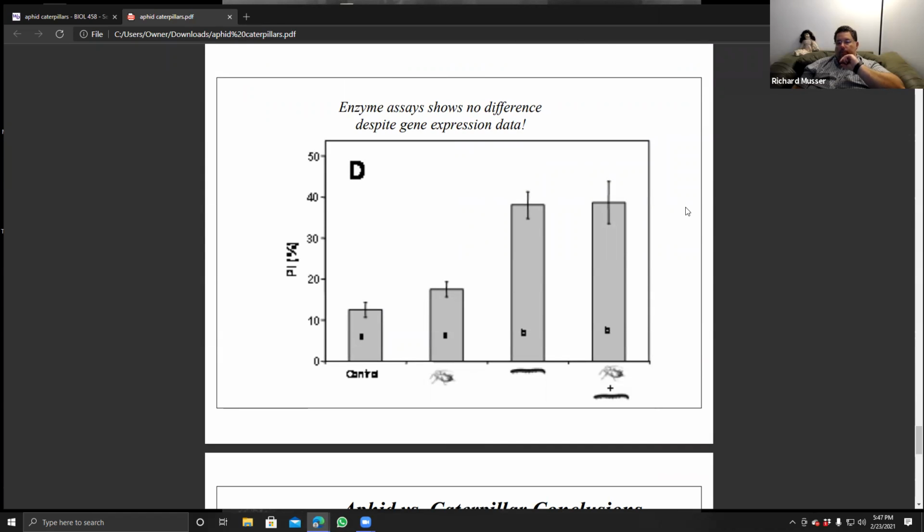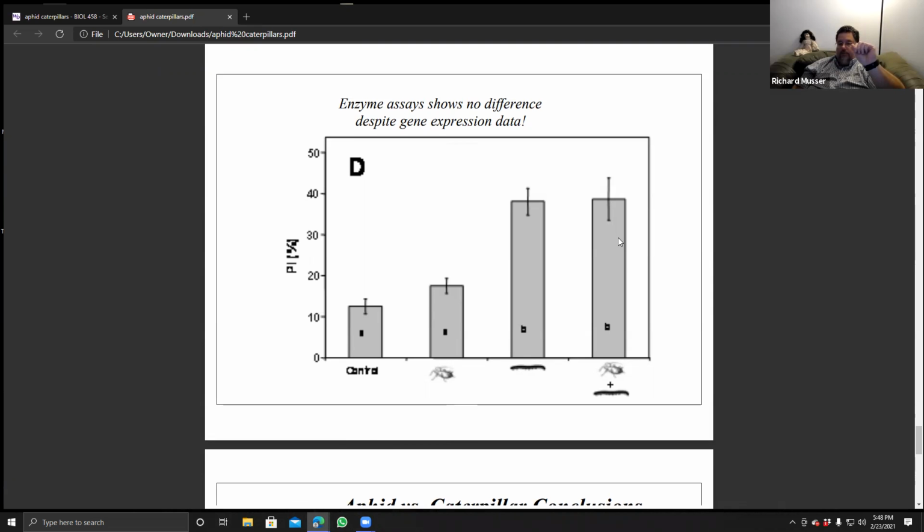But the actual bioassays and some of the enzyme assays don't seem to necessarily reflect what we saw with the molecular data. This may be for a variety of reasons. One, we didn't measure all the different types of protease inhibitors. We just kind of broadly measured them. So again, the trade-off, molecularly speaking, happens between the caterpillars and aphids, but not on the bioassay level. But there would probably be a trade-off if it's just the aphids feeding first.